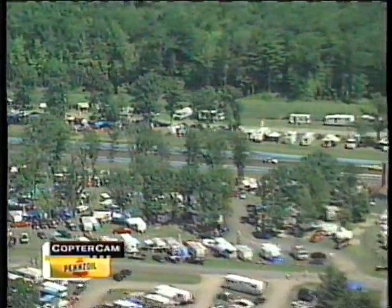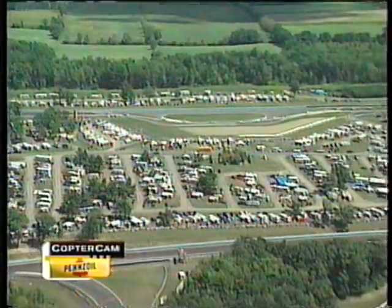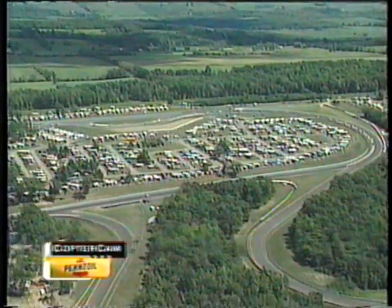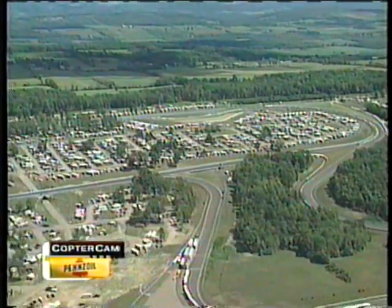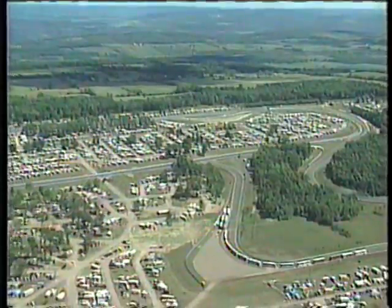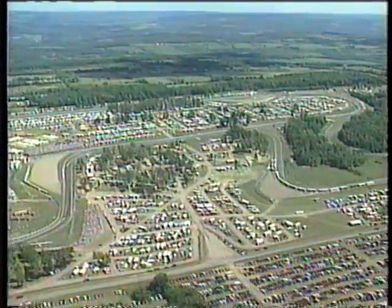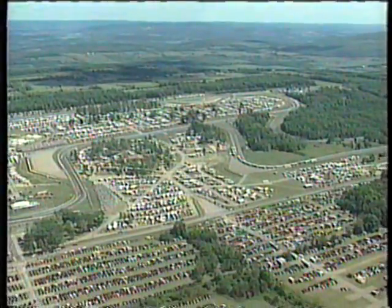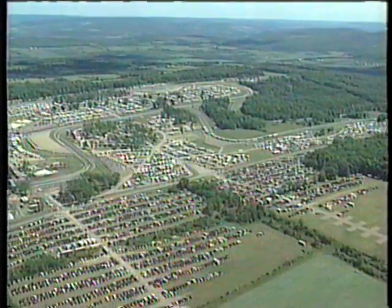Pennzoil Copter Cam is following Tony Stewart, who is back in the, where is he? 26th position at the moment. His average finish the last 7 races, 8th. Pretty good crowd on hand here at Watkins Glen today, despite the bad weather that we have had all weekend long. But the forecast was for good weather today, and indeed that's what we have. And there you can see on the lower right portion of your screen the boot area that Ned talked about a little bit earlier, that they do not use here at Watkins Glen for the NASCAR Winston Cup races. That was part of the old Formula One course that, of course, was used for many years here.